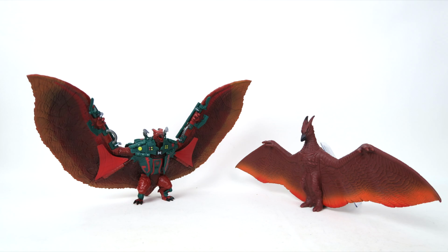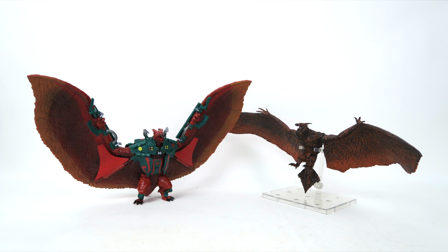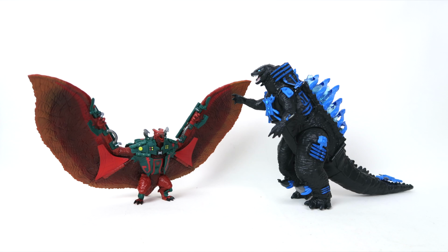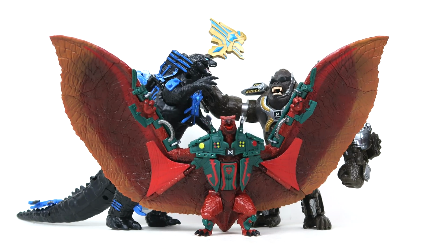And like Godzilla and Kong before him, I'm probably just going to leave him in his transformed mode. Makes me a lot less hungry and he just looks cooler. So, size comparisons. Fire Rodan. KOTM Rodan. NECA Rodan, Hiya Rodan, Titan Tech Kong, Titan Tech Godzilla. The trilogy is complete. Now give us a fourth.